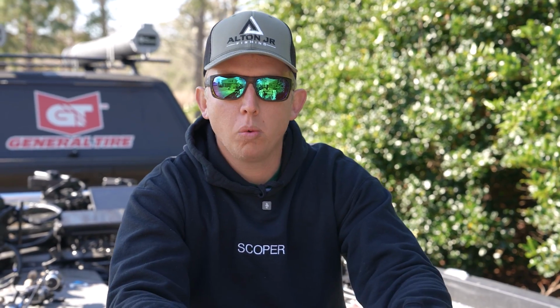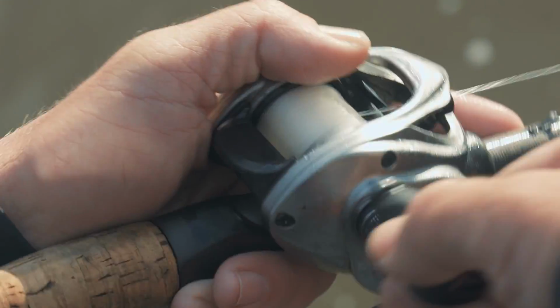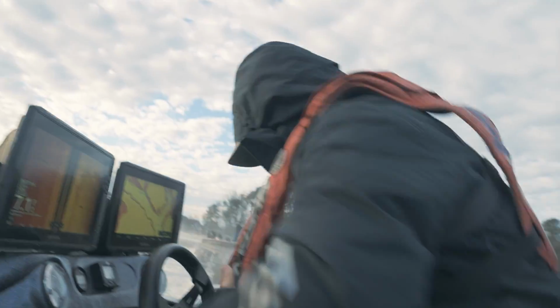It's 2 different bodies of water that fish completely different. Both bodies of water have very big fish, and at both bodies of water, you can win this thing. So choosing the correct lake where it's gonna go down this week is gonna be really important. This practice, much like Toledo Bend, consisted of a lot of this.